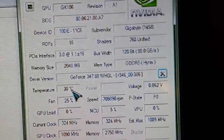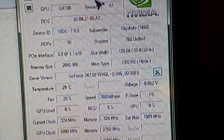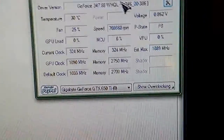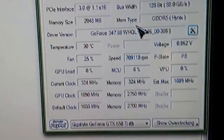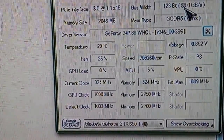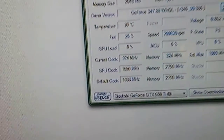Gigabyte GeForce GTX 650 Ti, 2 gigabytes of memory, and 128-bit bus width, 88 gigabytes a second. Or whatever. I'm so tired, my mind's out of it.